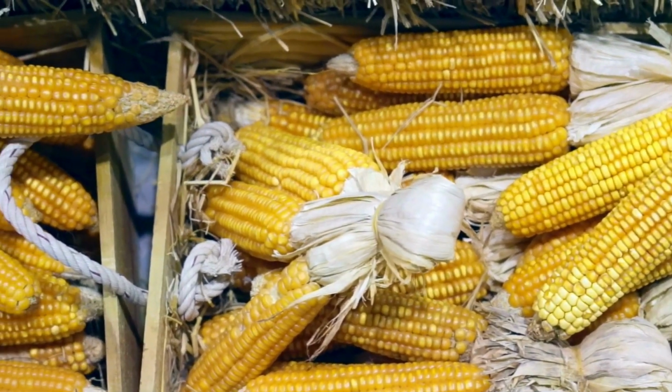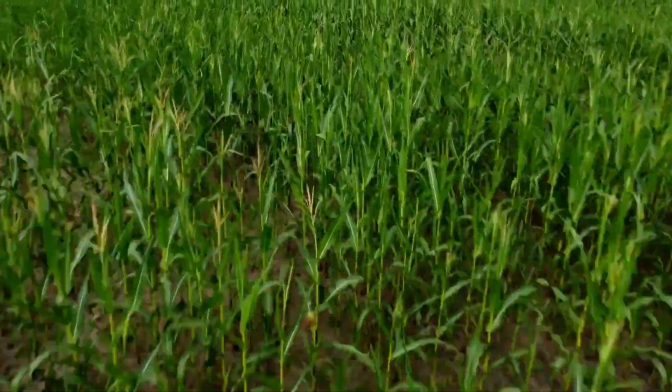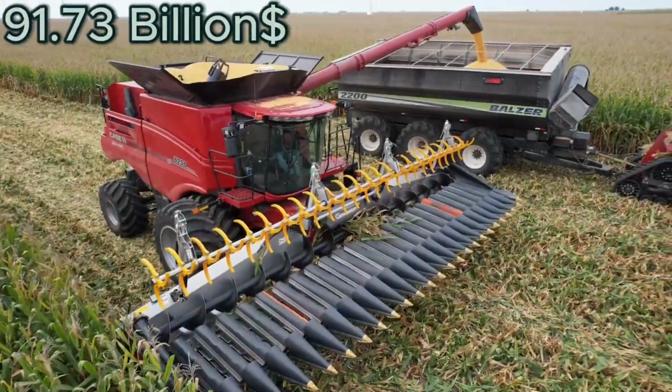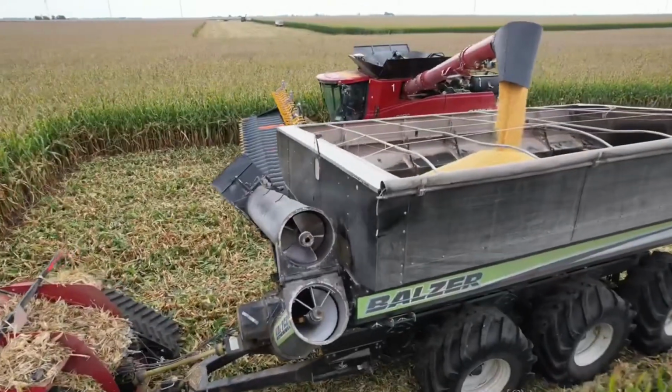Sweet corn is grown in all 50 states of the US. In 2022, the US harvested an estimated 340,000 acres of sweet corn, and it was worth around $91.73 billion. So let's explore how it is done.